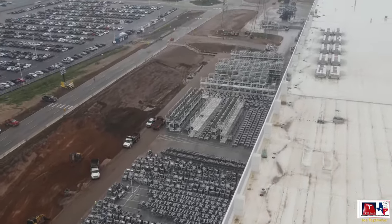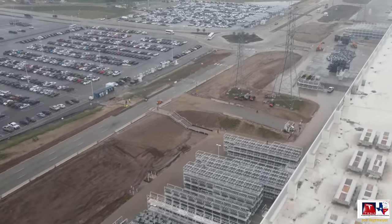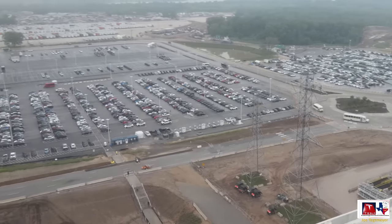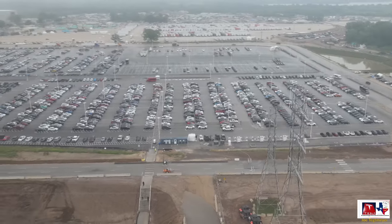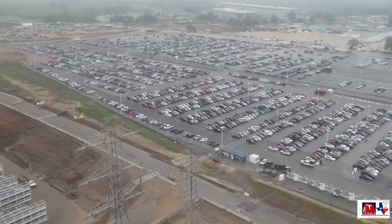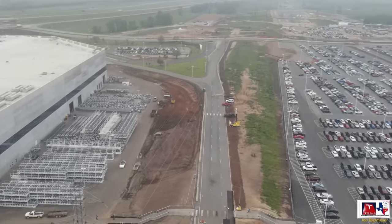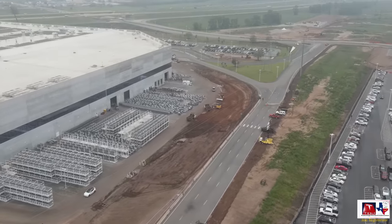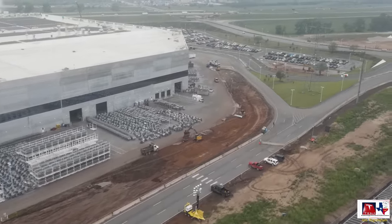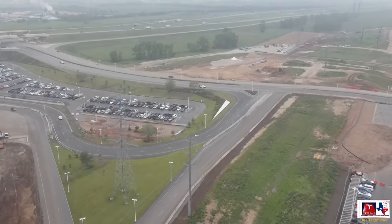I'll bring the drone up and give kind of a top-down view of this activity and the number of castings that are being stored here until they're moved over into the body of white to create the vehicles. And also just a good view of this east parking lot and how busy it is today. As I turn back, another view of all these castings and the racking systems on the east side here. It certainly looks like that work continues at a very fast pace.